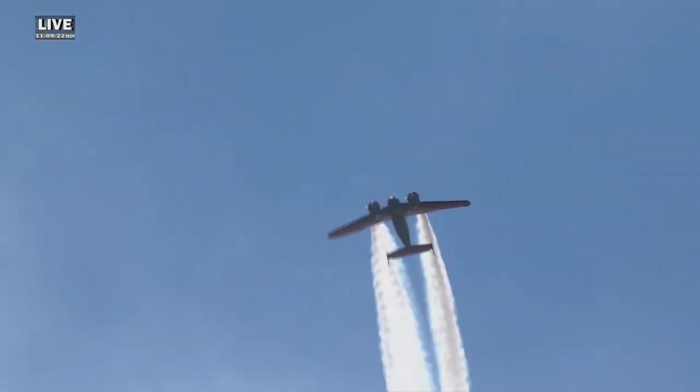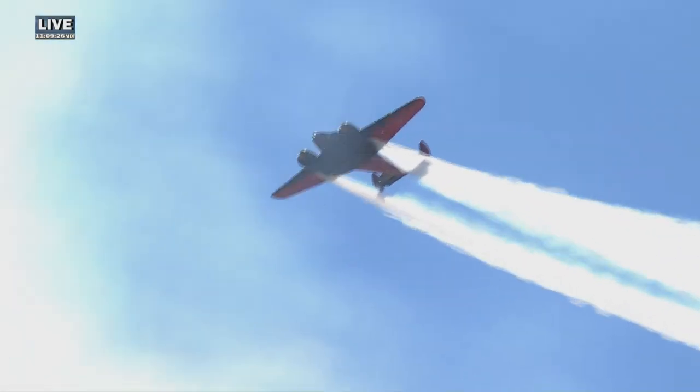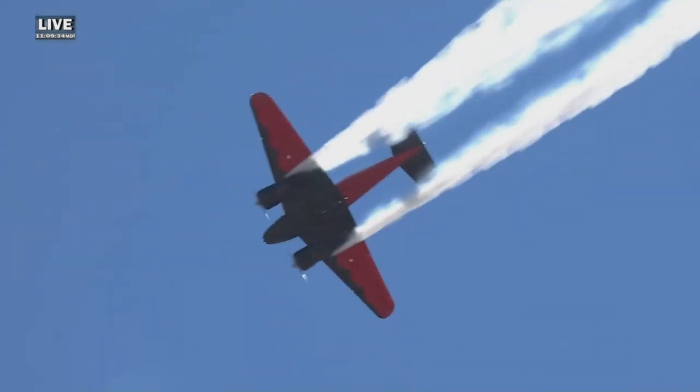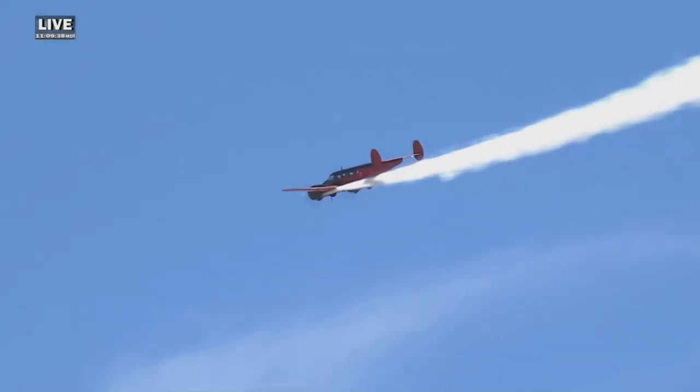Yeah, so lots more to come. You see the A-10, that's not the A-10, but the A-10 is supposed to come up. F-22 is coming up. The F-35 is going to come up later on this afternoon. The Thunderbirds, the headline act here at the Warriors over the Wasatch Air Show, scheduled for a 3:30 p.m. start, so we hope you can make your way out here.